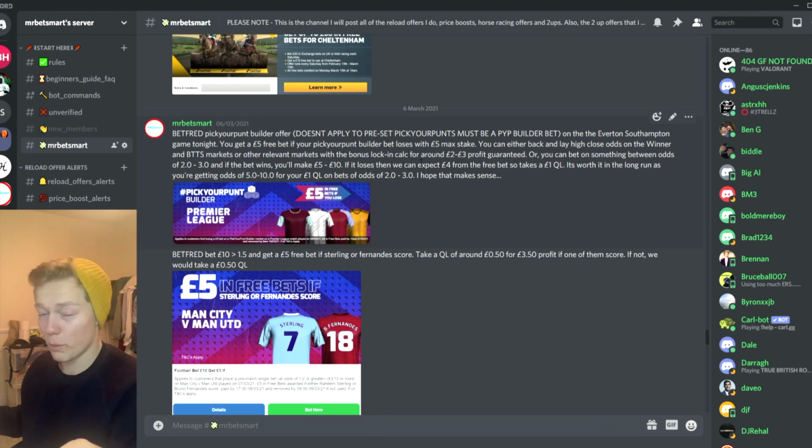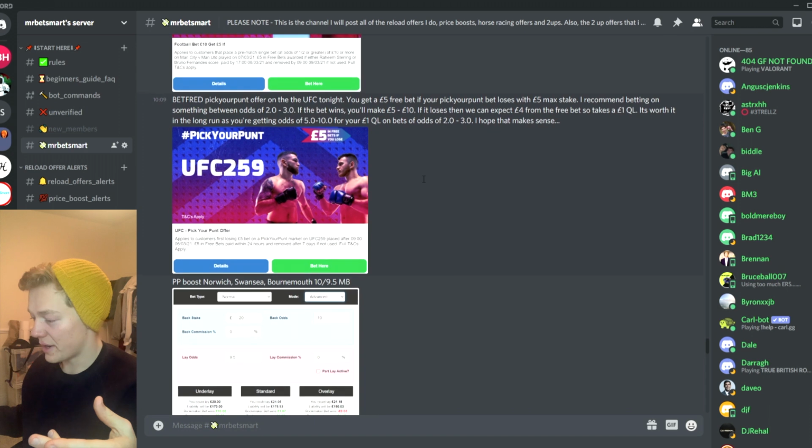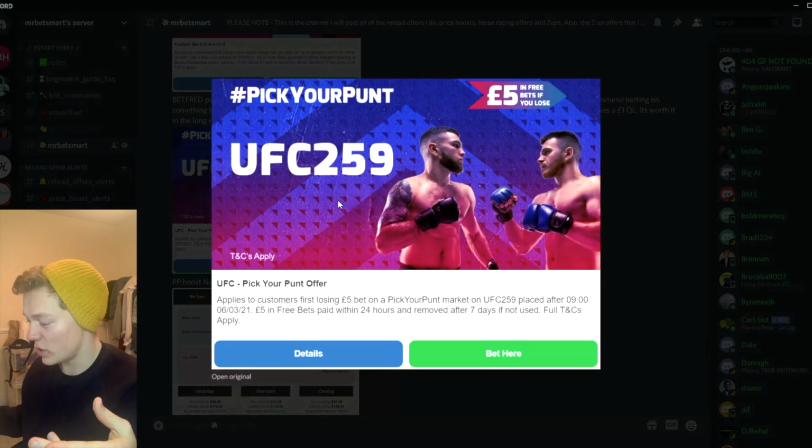Then we have another pick your punt builder. We've already seen this offer at the start, which is exactly the same. We then have this Betfred offer: bet £10, and you get a £5 free bet if Sterling or Fernandes score. Fernandes ended up scoring, so this one came in. You can get a really small qualifying loss of 10, 20, 50p, and then £4 profit from the free bet, giving you £3.50 profit.